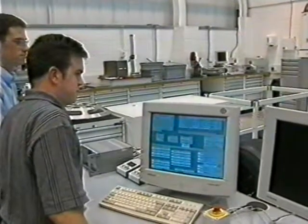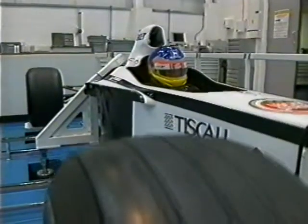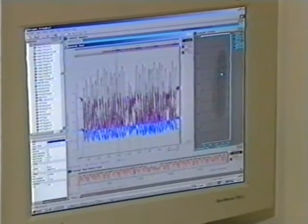The performance of the car is being analysed all the time by the engineers and more people in the garage, in the truck and indeed back at the factory. They're all watching what's happening with the car to try and improve the performance of the car.